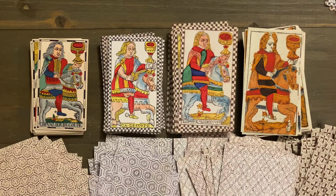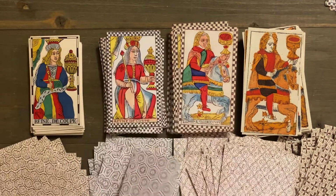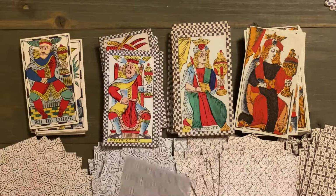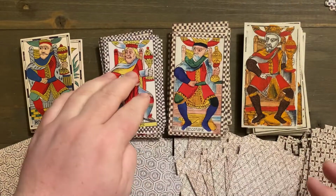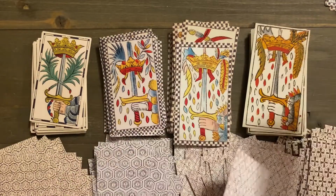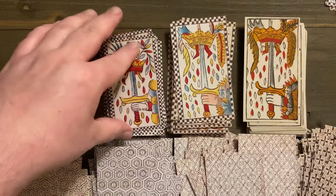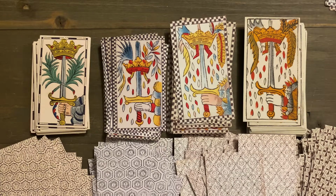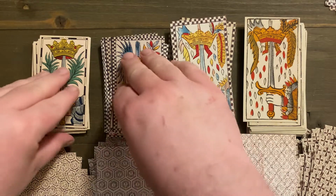I love doing these kinds of comparisons. I'm always afraid it might get a bit redundant for people, but I really enjoy doing them because I learn a lot, and sometimes you just see things that you don't notice otherwise. I would love to hear from you guys too, if you notice anything that I didn't point out. The King of Cups. Very, very cool. Wow, I love this Ace of Swords in the Vandenborre. Awesome.